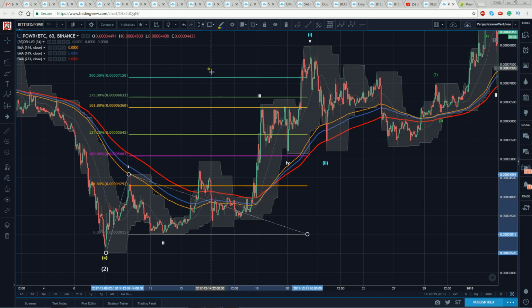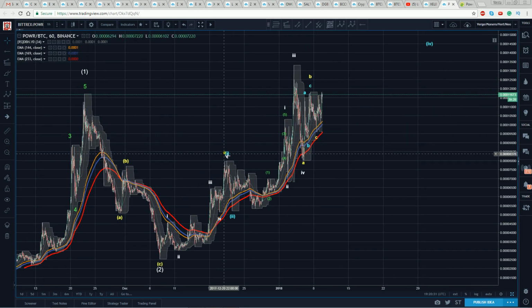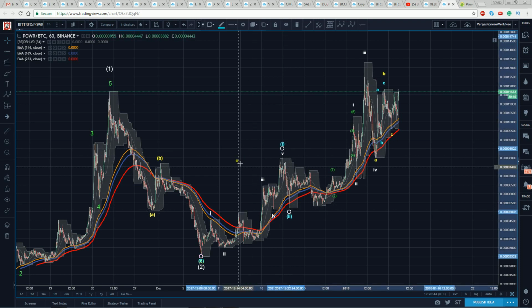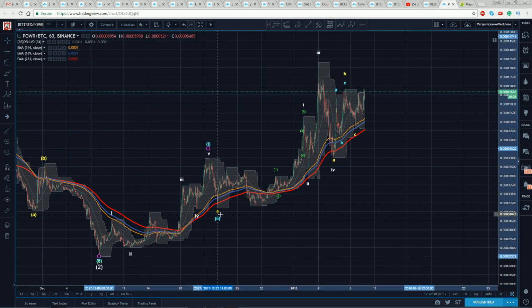So if I pull out on this now, that means here's my 2. Okay, so let me zoom back out. So this has to be my one wave, right? So I have a count there that works. It makes sense. 1, 2, and then I get the subdivision to give me my 1 here. I get a very sharp 2 here, but if I open it up, you can see the subdivision. There's A, B. We rip down for the 2 into the C.